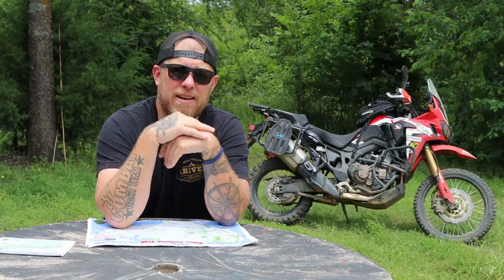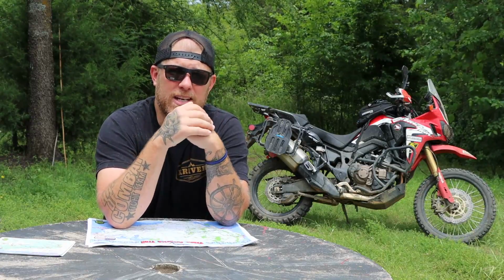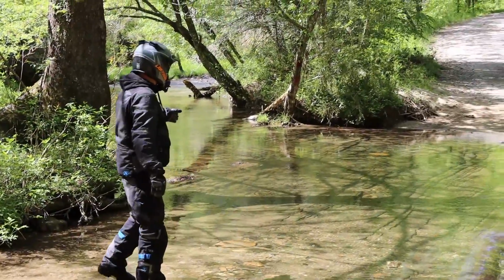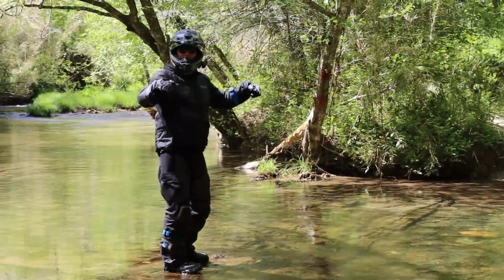Why don't you take a clip out of that water crossing and you can see what we did and why we did it. Okay, so this is the one they were talking about. They say it's deeper on the left, that's where you want to go. This is going to be a problem.